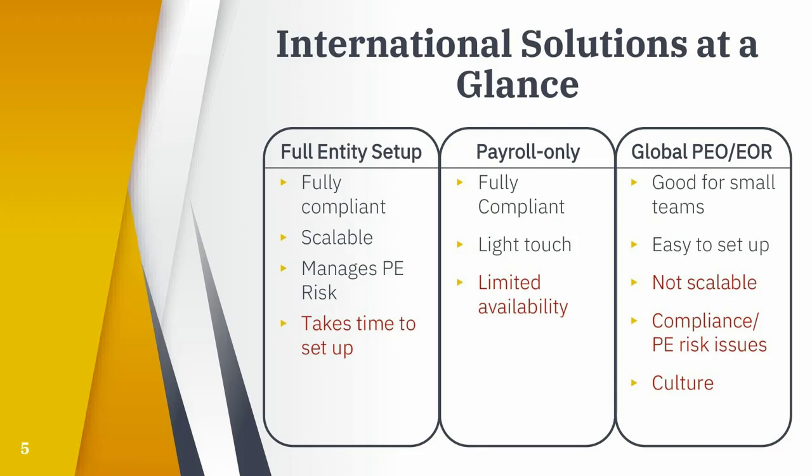It's the best way. So I'll talk in a little while about permanent establishment and permanent establishment risk, but it's a risk that all companies face when they hire people in other countries and when they engage in international business activity. A legal entity is the best way to manage permanent establishment risk, but as I say, I'll talk about that shortly.